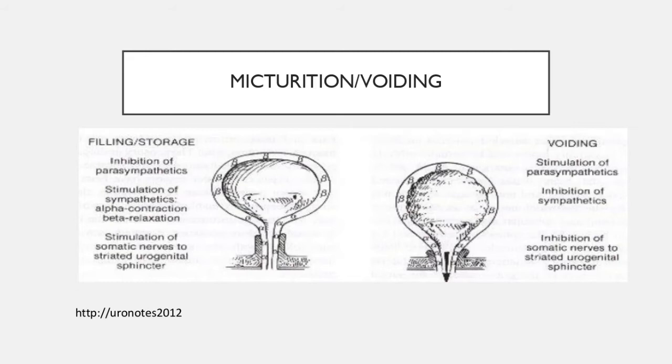Now, the science or the process of micturition or voiding, aka urination, involves essentially three major steps from a bladder and urethra perspective. The first process essentially is inhibiting signals to the bladder that would cause it to squeeze. So inhibiting, these are special nerve signals, parasympathetic signals. By inhibiting that, your bladder is able to relax and just sit there and store. And that's what you want during the filling phase.